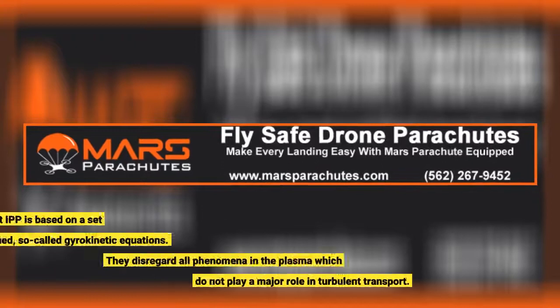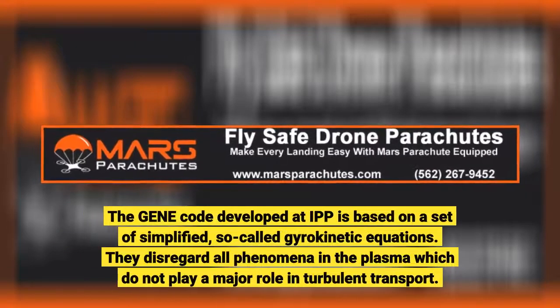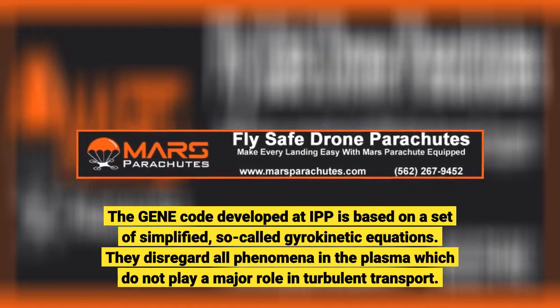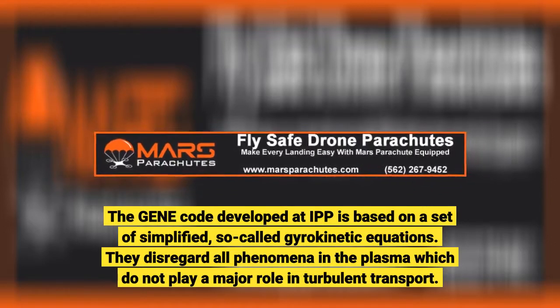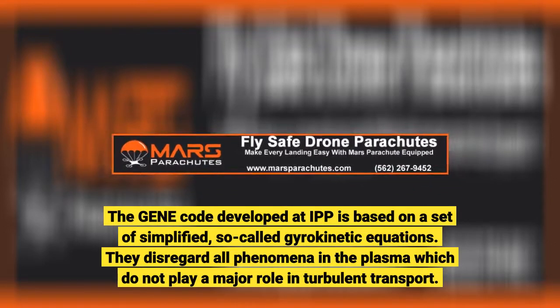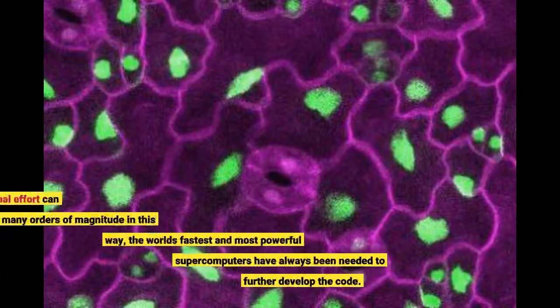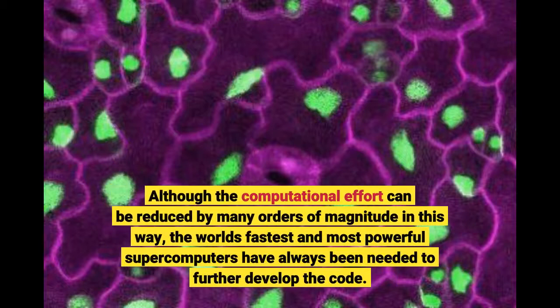the Gene code developed at IPP is based on a set of simplified, so-called gyrokinetic equations. They disregard all phenomena in the plasma which do not play a major role in turbulent transport. Although the computational effort can be reduced by many orders of magnitude in this way, the world's fastest and most powerful supercomputers have always been needed to further develop the code.